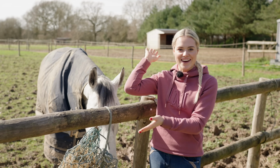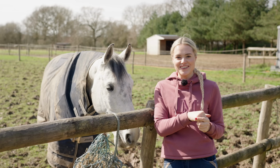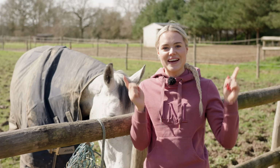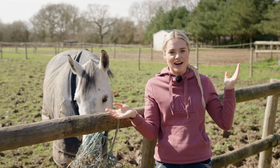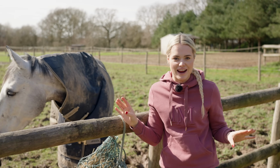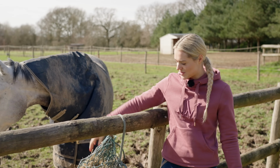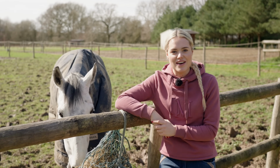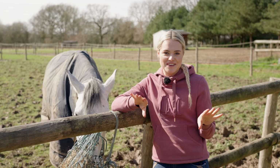The sun is shining because we are kicking... We're not doing any kicking. What I meant to say is that we're kickstarting the spring cleaning series again, as it's now spring. I feel like I say this every year, but we have had such a hard winter. Our fields are so horrible. That's why Joey's got a haylage net here, because we just don't have any grass. The fields are just mud. But anyway, there are a lot of things that we need to clean.